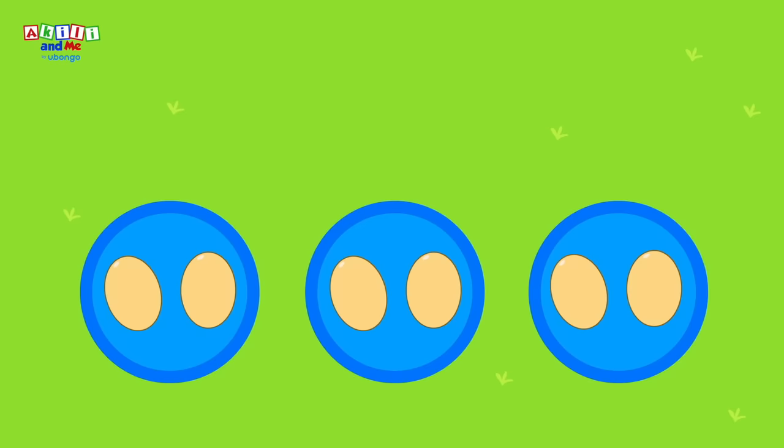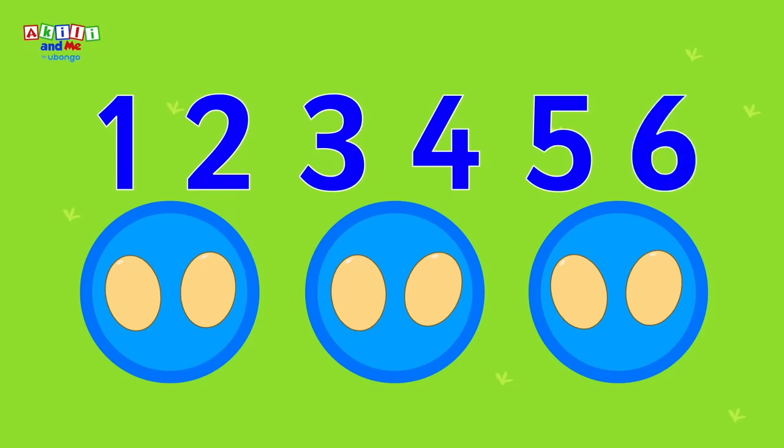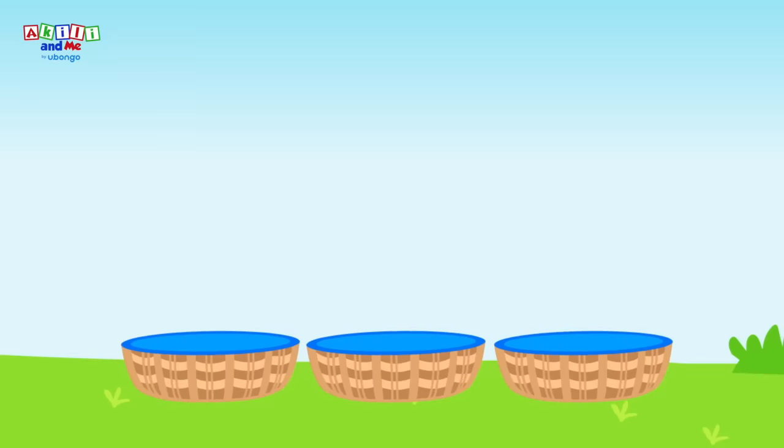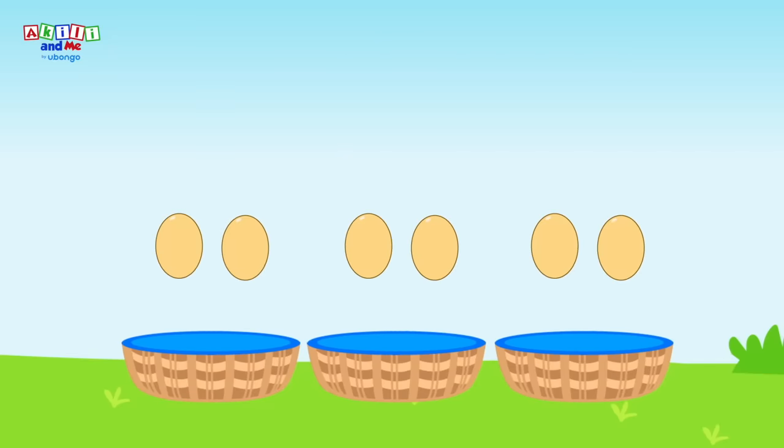Together. Let's count. 1, 2, 3, 4, 5, 6. 6 eggs. We have 3 baskets. Each one has 2 eggs. How many eggs are there?